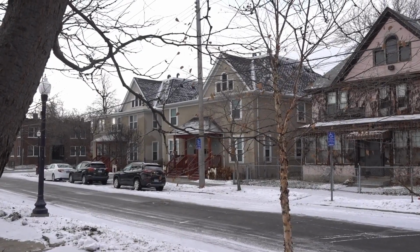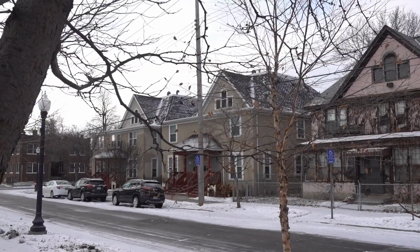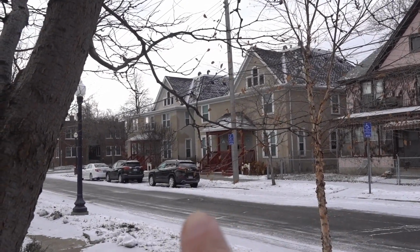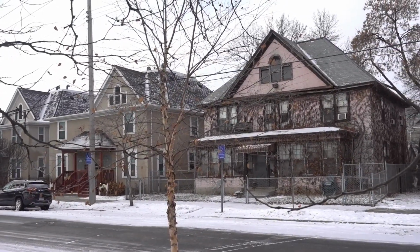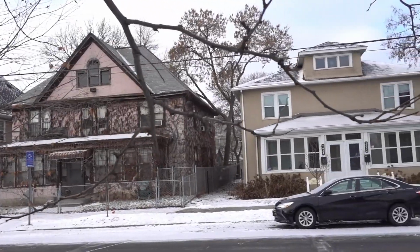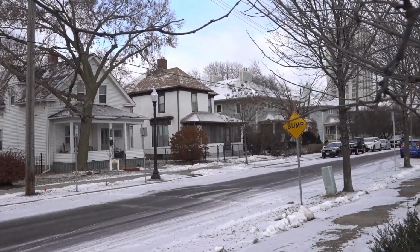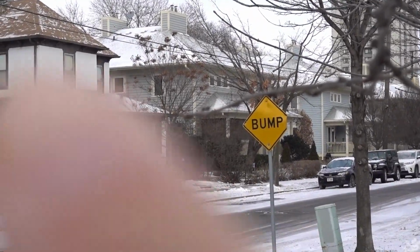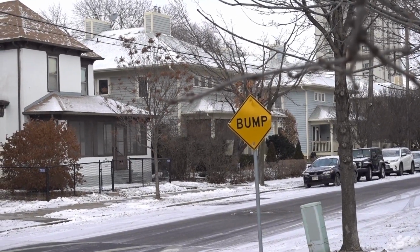And here we are, back in Minneapolis. This row of housing is kind of confusing to me, because these two houses right here are identical. So you'd think the whole row would be identical, but no. They're all different, except for those two down here. Once again, identical. Very confusing to me for some reason.